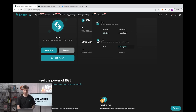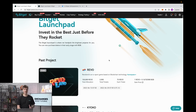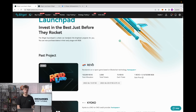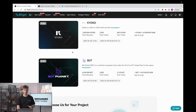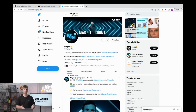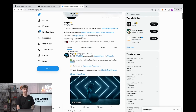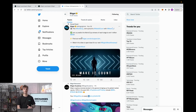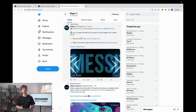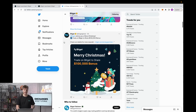The Launchpad is a way for you to invest in coins before they are officially launched onto the exchange. They currently don't have any that you can do right now, but if you check their Twitter page, which is also really useful for giveaways and rewards and things like that, it will post when something is getting put onto the Launchpad, and you can get in on a coin early before it's even launched onto the exchange. I always like to check the Bitget Twitter.